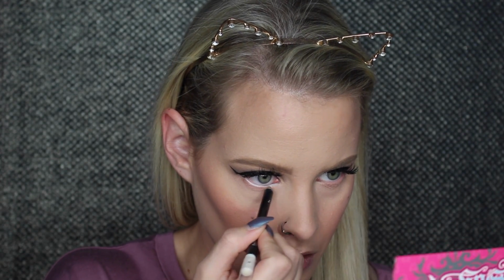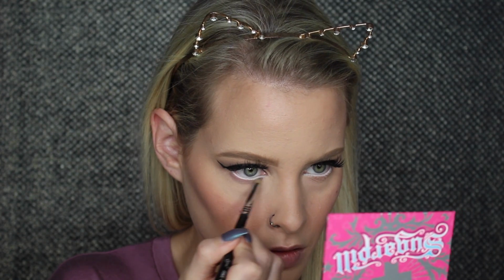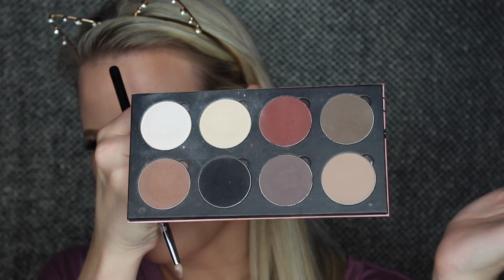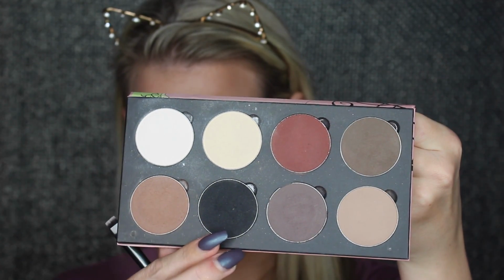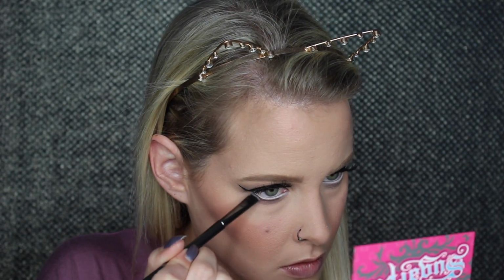Now we're just taking a white liner, and I'm going to be lining my lower waterline. So now we're going to start working on our lower lash line, and I'm first taking the taupe color, and I'm taking a Sigma pencil brush, and this is the E30, and we're just going to start building up the color there. And now we're going in with the black color, and we're using a Morphe G28, and I'm pressing that black shadow directly onto the lash line.